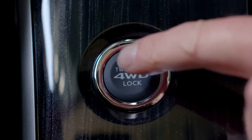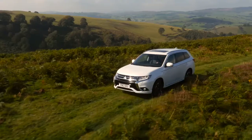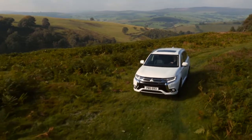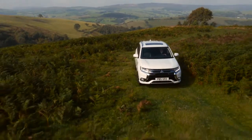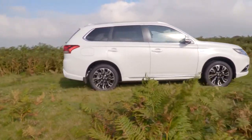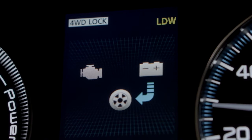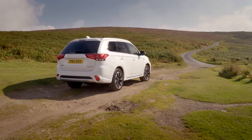On slippery surfaces, four-wheel drive lock can be activated. This simulates the locking of a center differential and optimally distributes torque to all four wheels, limiting wheel spin and providing extra traction on snow or mud. When activated, an icon appears on the driver display indicating four-wheel drive lock.